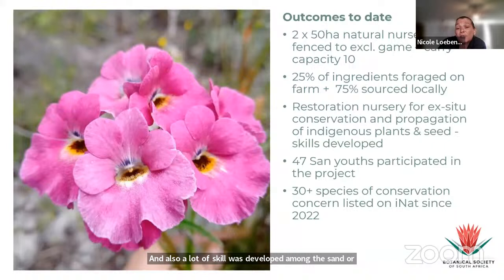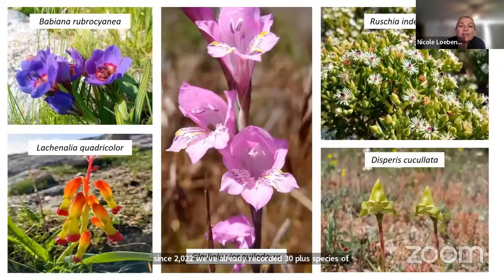47 San youths have participated in the project. And something that I'm quite thrilled about is that since 2022, we've already recorded 30 plus species of conservation concern listed on our naturalist. And just for some eye candy, here are some of the species that we have listed. I'm not going to try and pronounce the names. I'll leave that to the botanists among us.